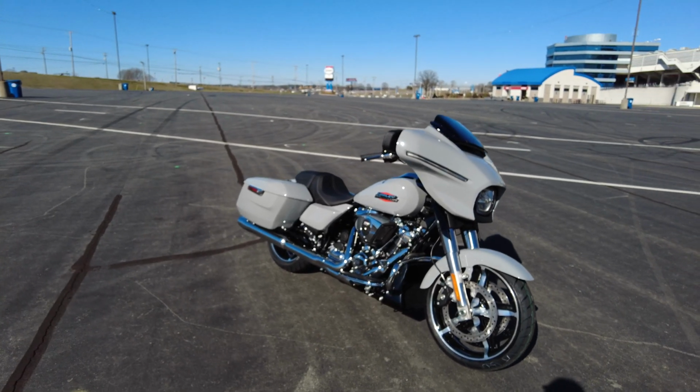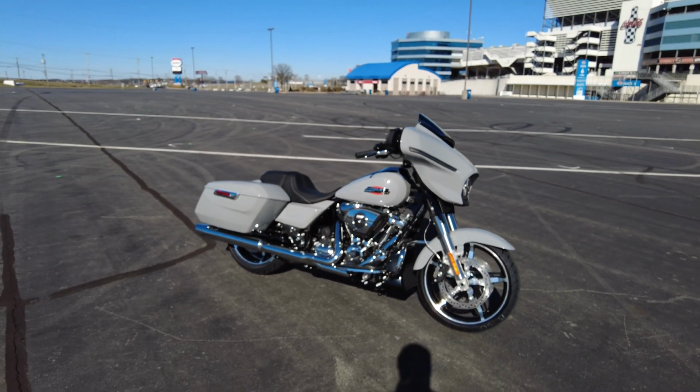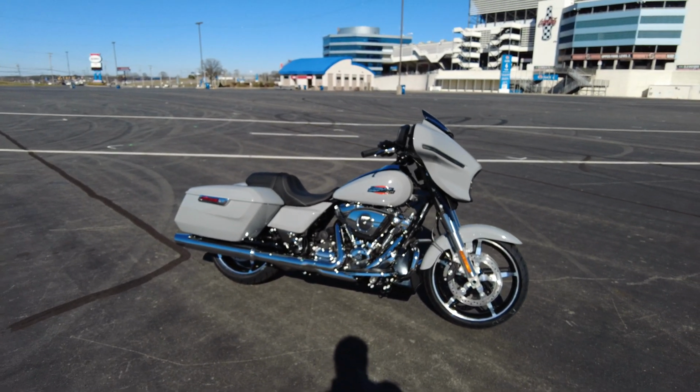Today we are out here on this 2024 Street Glide in the new base color, the billiard gray. And I'll have to say, it looks pretty good.